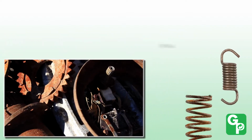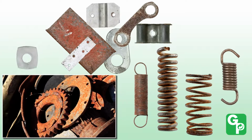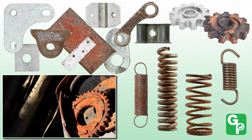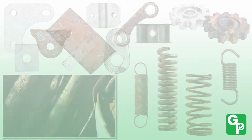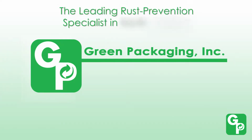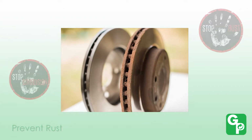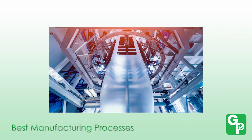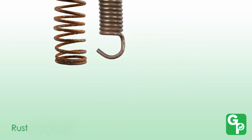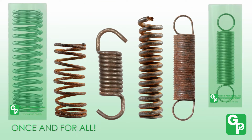Rust. It ruins millions of metal parts every year, costing manufacturers billions of dollars in lost sales and unusable products. Green Packaging Incorporated, the leading rust prevention specialist in North America, helps metal parts manufacturers prevent rust using a combination of best manufacturing processes combined with state-of-the-art VCI technology. We provide solutions to help you end your rust problems once and for all.